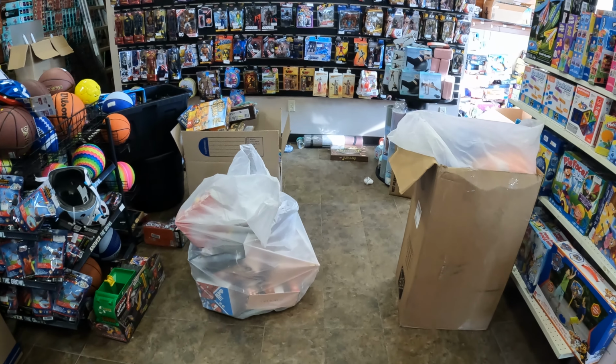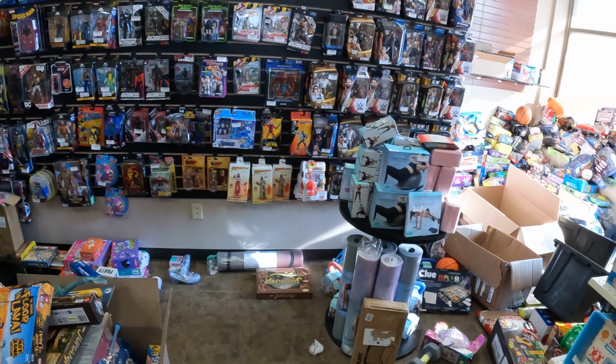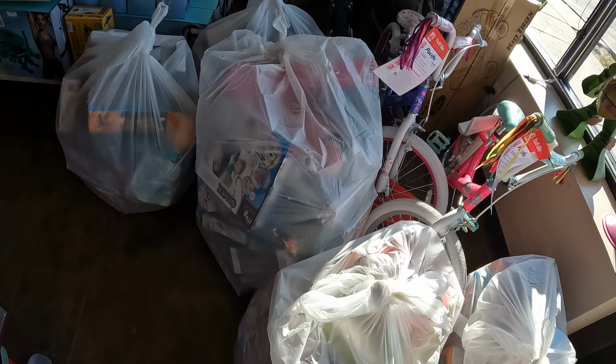My brother's pricing stuff. I'm getting this back area clear for customer traffic tomorrow. While I'm back here, I'm using these extra boxes, boxing some of this stuff up, and we're basically lining it up against this wall. We're just gonna go right down the aisle here, price it as we go, and put it out on the shelves. My brother's gonna take these bags home. This is the stuff we are going to yard sale.